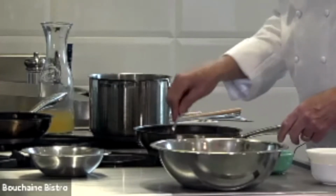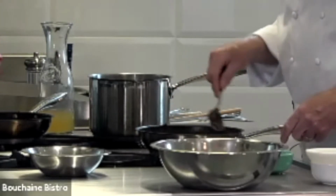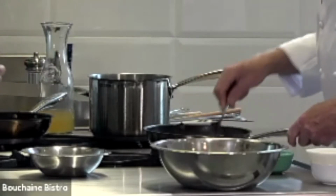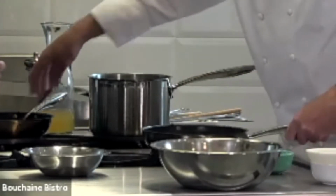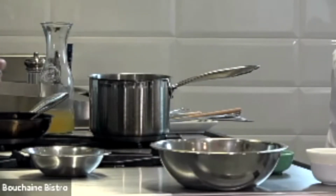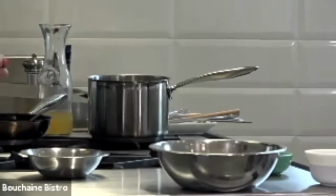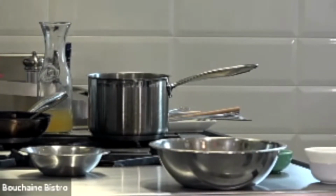It smells really good. I'm looking forward to tasting it with the Bouchaine Syrah later. I think the chocolatey notes and the richness really match well. I'm going to take that off the flame, turn the flame down. We're going to put this in our little holder here, keep it warm, and we'll come back to that later.